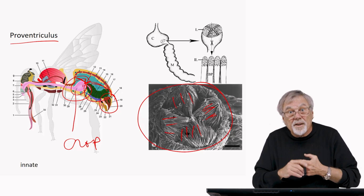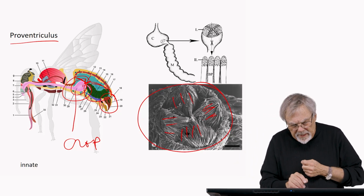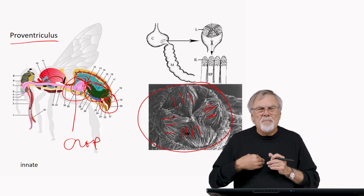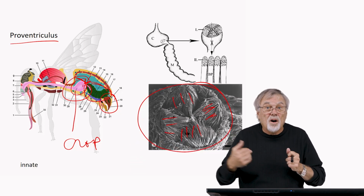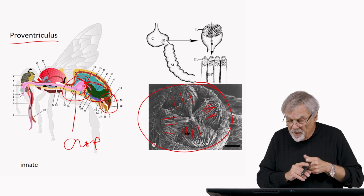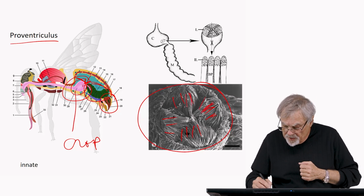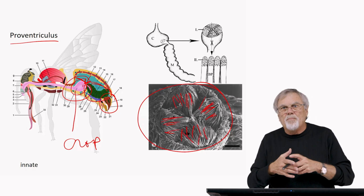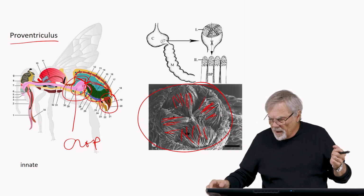It'll filter them out. So if you have more filtration, you'll have less passing into the midgut, and you'll have less chance of passing that on to other individuals, or even getting the disease if you happen to still be a larva or a pupa. So in these brown bees, they had more dense hair fibers in that proventricular valve. In other words, it filtered out more of the solid objects.